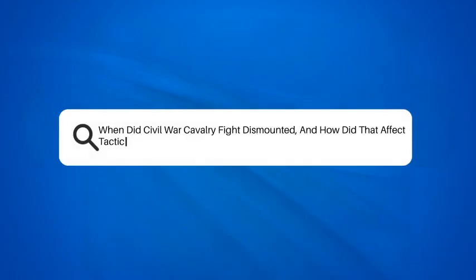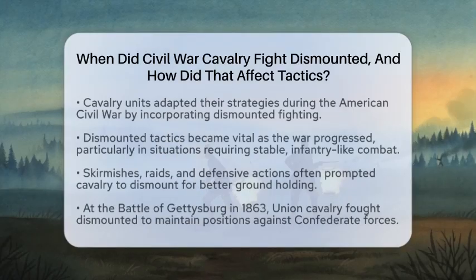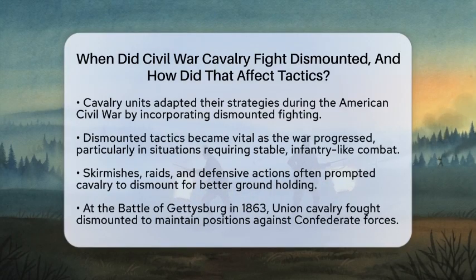When did Civil War cavalry fight demounted, and how did that affect tactics? Have you ever wondered how cavalry units adapted their strategies during the American Civil War? One key aspect was their decision to fight demounted. This tactic became increasingly important as the war progressed.